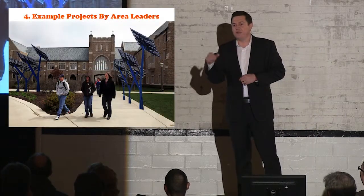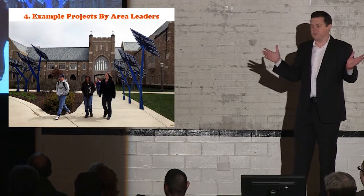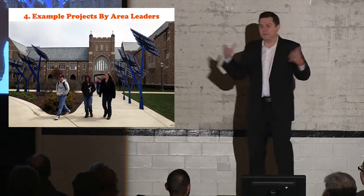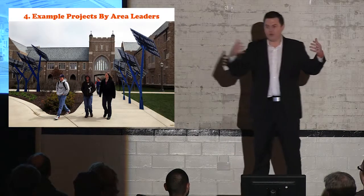Number 4, we need area leaders to set examples. This is just what some solar trees might look like at Notre Dame. And solar trees, they don't produce a lot of energy, but people can get up close to them, touch them, and feel them. It's kind of artwork.